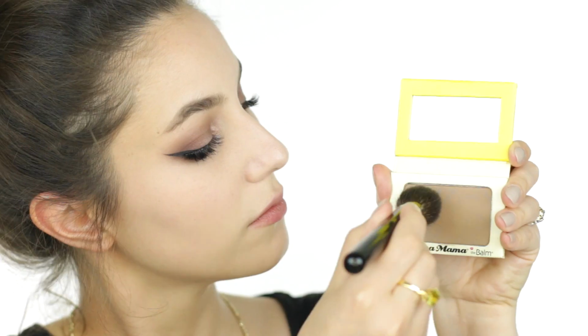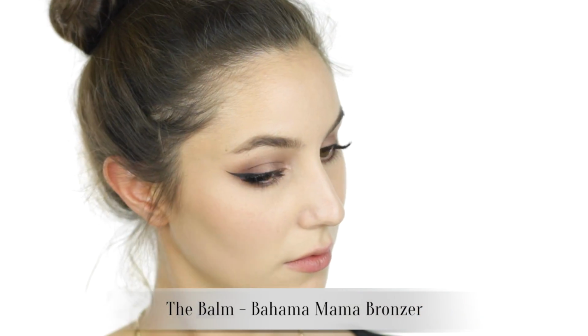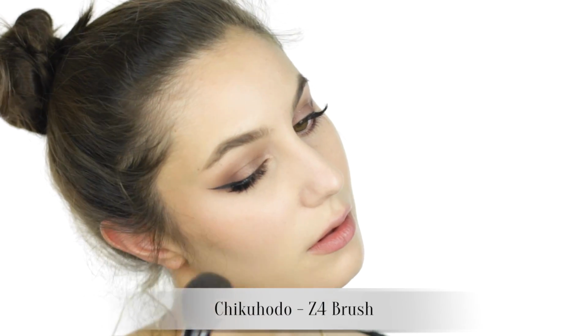I'm generally not one for bronzer, but I just felt like it today. The Balm Bahama Mama. I'm buffing that on the cheekbones and a touch down the nose because I felt as though the central portions of my face were getting a little bit pale. This is definitely one of the ashier bronzers on the market, and I can see it working for contour.